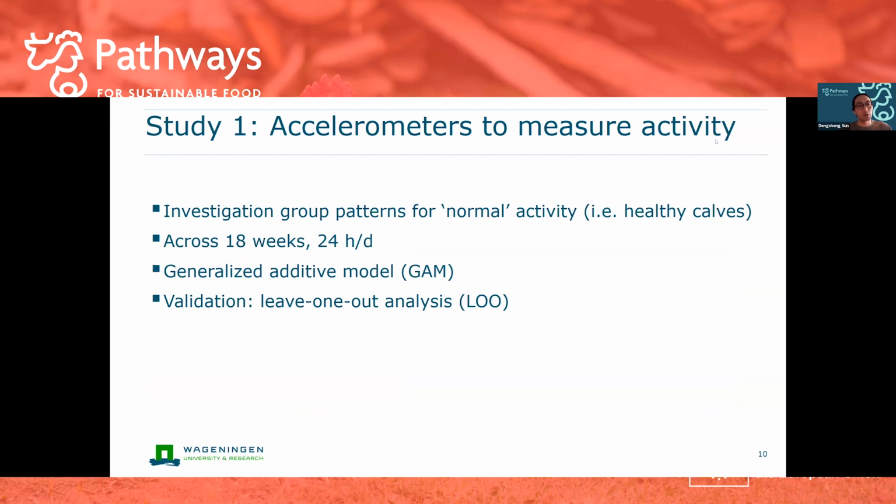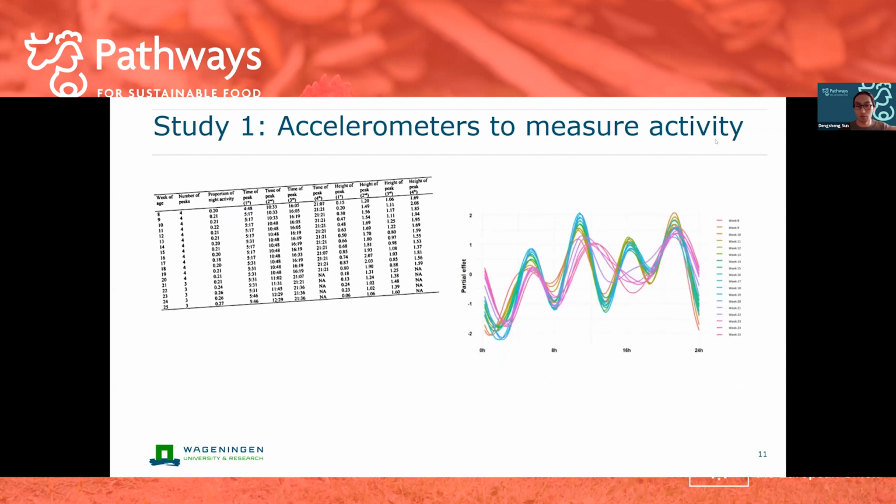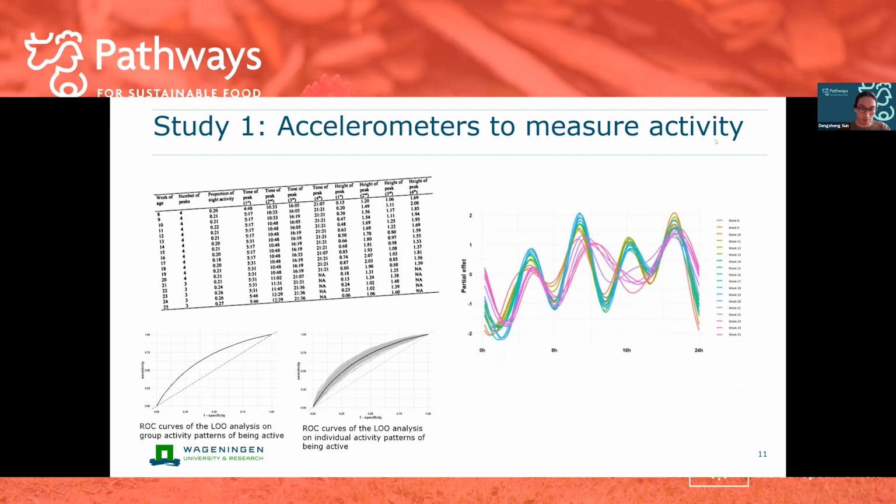So we have a lot of questions. Here I'm showing you the first question, the very basic question of investigating the group pattern for healthy calves. For this purpose, we use a model called the generalized additive model. The technical details are not important. But what we found is it is possible to draw the activity patterns for the healthy animals. We use different features to describe the activity patterns, and we achieve a medium accuracy. So not very high, not very low, medium.